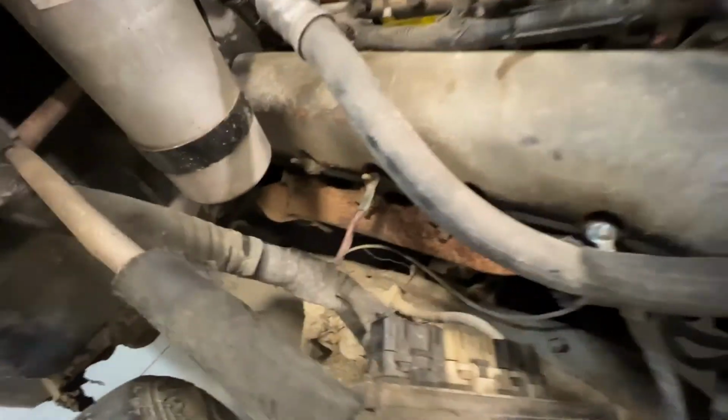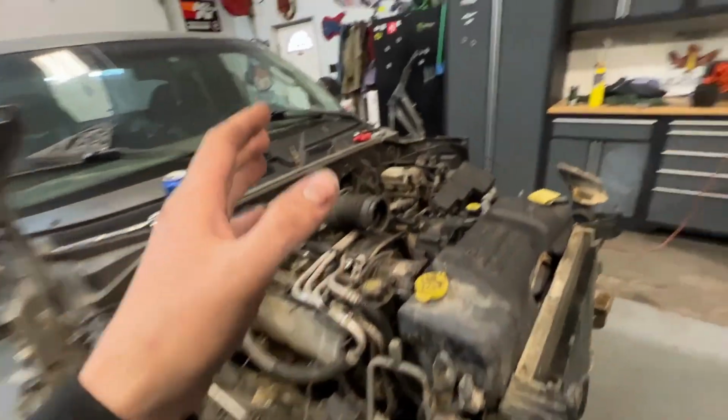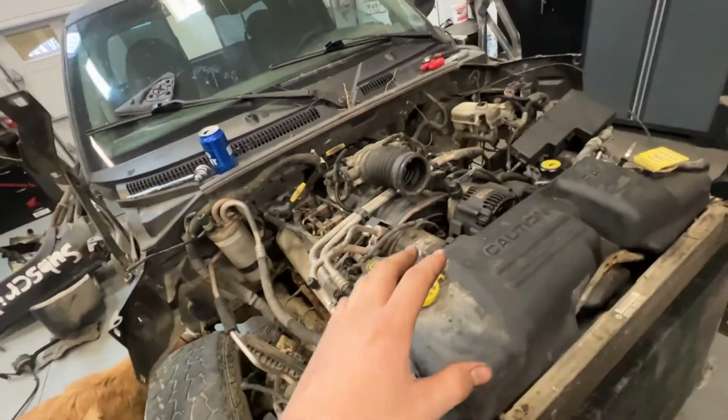Got a bunch of makeshift grounds here, so we made sure the truck will still start when we pull out of the garage and go wash it. So what I did was I bought a huge thing of Purple Power degreaser. We'll degrease the whole engine bay, clean it up.